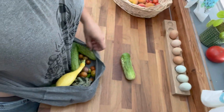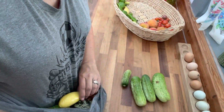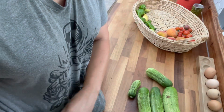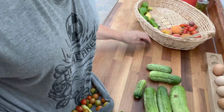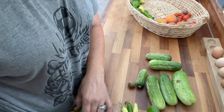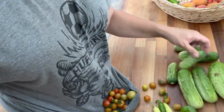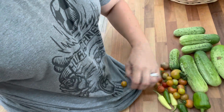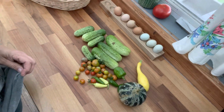All right, let's see what our little t-shirt harvest holds this morning. Quite a bit. I know people always think that harvests are these massive things, but they're really not. They're just small bits every day. You just have to collect them and do something with them. So that is our harvest today.